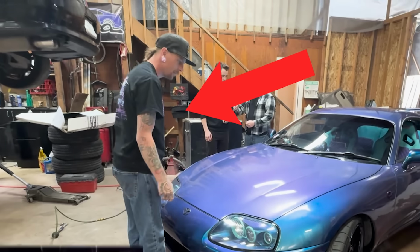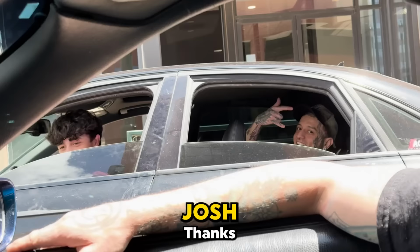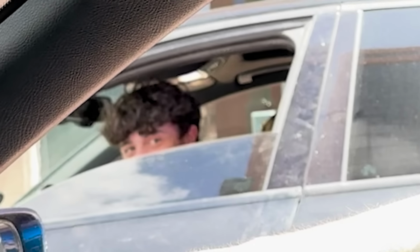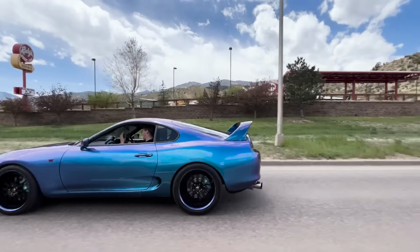And this is Josh. He bought this car and imported it all the way from Canada. And then the day was born. And has since made it into his dream car. Thanks, man. Capable of over 1,400 horsepower. Crazy.